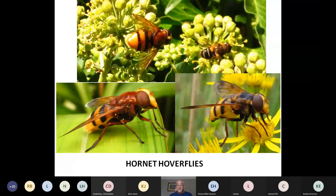And in the same genus is this fly I talked about at the beginning of the talk here, and that's the hornet hoverflies. We have two species of hornet hoverfly in this country. And all of these Volucella hoverflies, the big things that look like wasps, so look like bumblebees and hornets in this case, share a similar lifestyle.